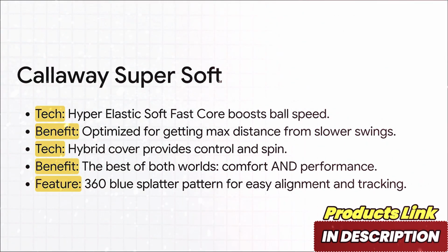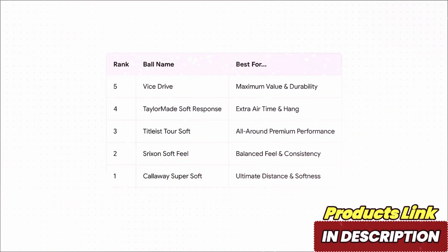So how in the world does Callaway do it? It all starts with the core. They call it the hyper-elastic soft fast core, which is a bit of a mouthful, but what it means is it's engineered to squeeze every single last yard of distance out of a slower swing. Then they pair that with a hybrid cover that gives you incredible greenside spin. It solves that age-old problem of distance versus control. And that cool splatter pattern? It's not just for looks, it's actually a super useful aid for lining up your putts and tracking the ball in the air.